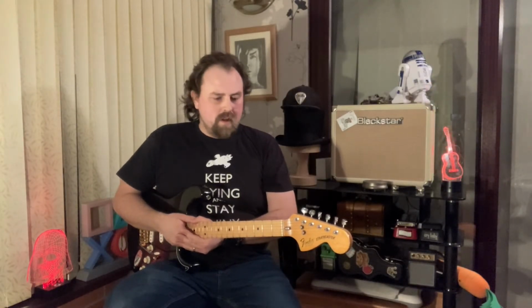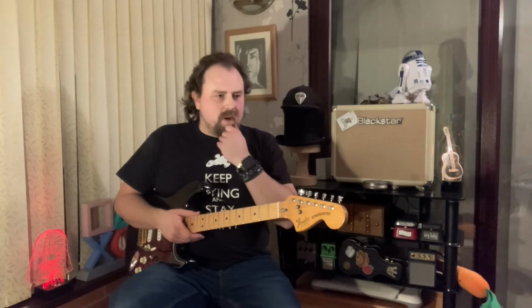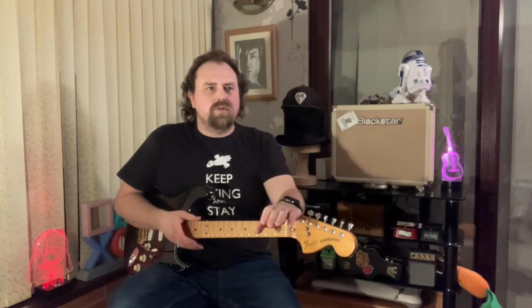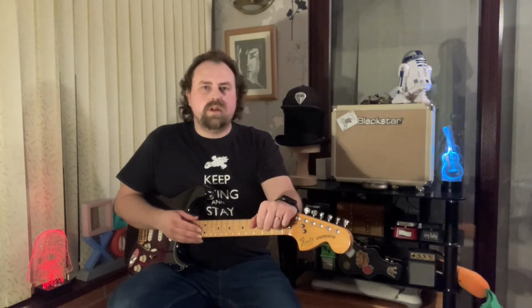So this is my 1979 Fender Stratocaster. I bought this at an auction, Gardner Hallgate, about 3 years ago. The bass player in my band was quite friendly with another bass player, funnily enough, called Pete Watts.